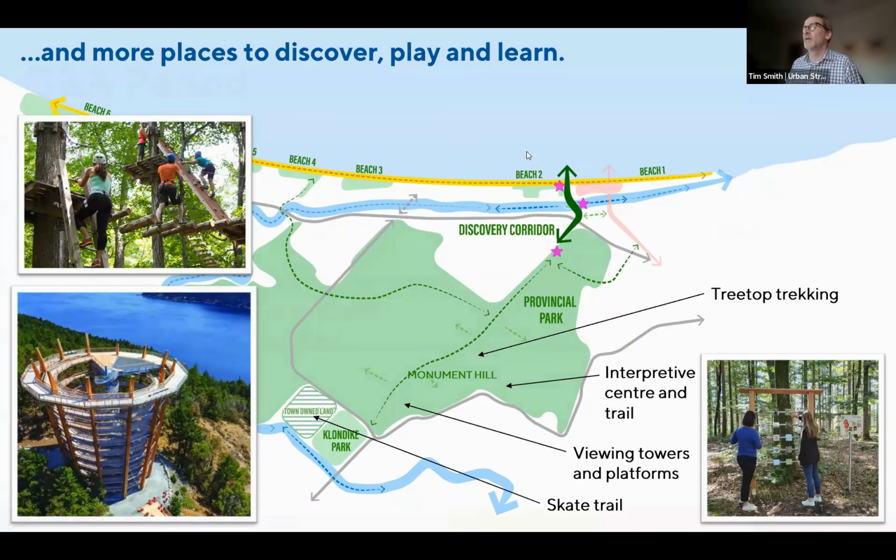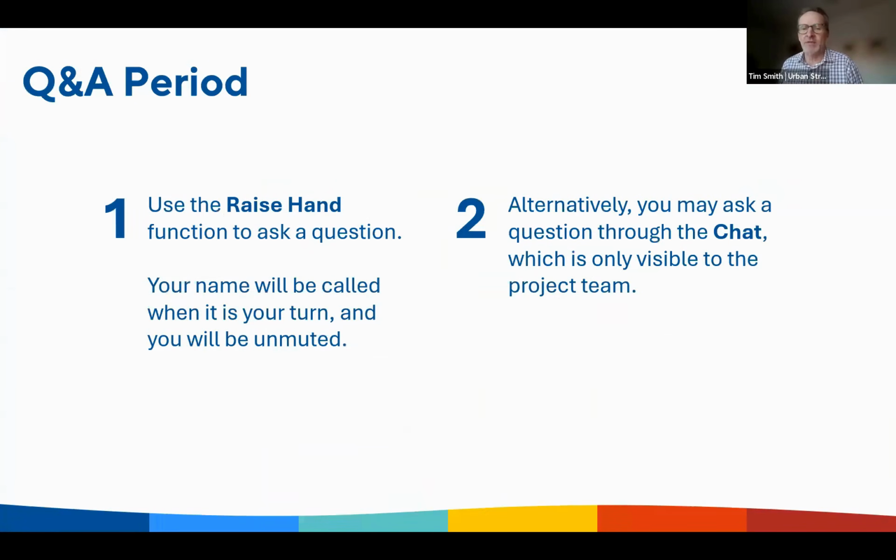Okay, that is where we are. So again, thank you for your attention as we've gone through all that. We are now going to open things up and hear from you. We really want to hear any questions you might have about anything we've shared with you over the last close to an hour now, and then if you have some comments for us.